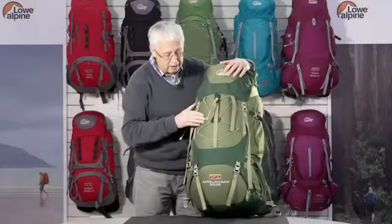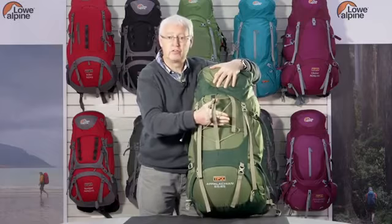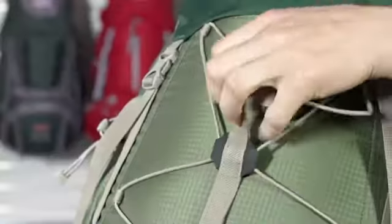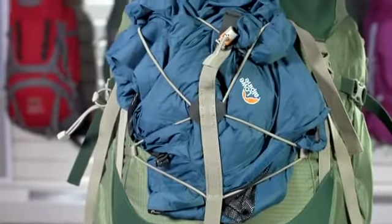On the Appalachian pack, we have this bungee elasticated cord stowage system on the front. It's easy to access, and you can store anything from a wet garment to a wet fly sheet securely in this system.